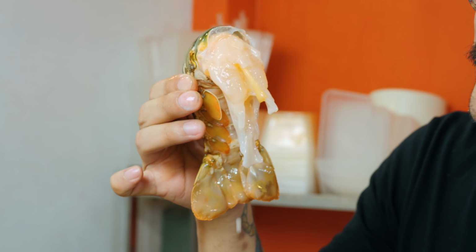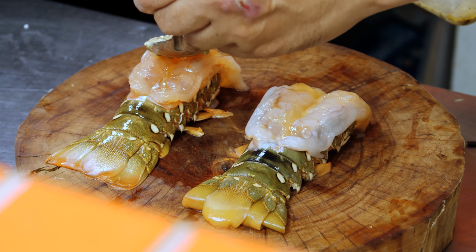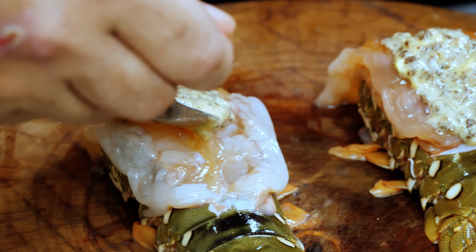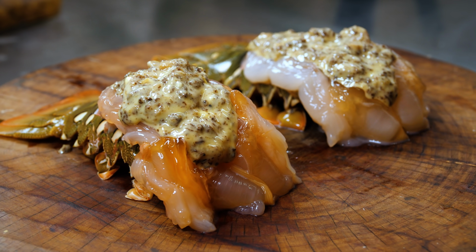What I'm gonna do is butterfly the tail, exposing that beautiful white flesh. On the lobster tail, a blend of butter, roasted garlic, and truffle mushroom tapenade. You know, lobster tail can be kind of sinewy, chewy, stringy. Meanwhile, the fish taco is usually soft and flaky. Yeah. Are you worried about the texture at all?